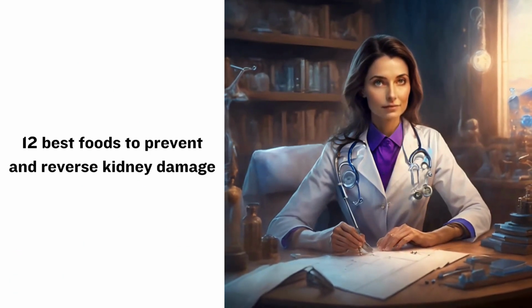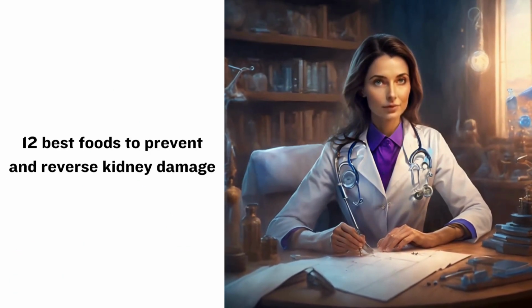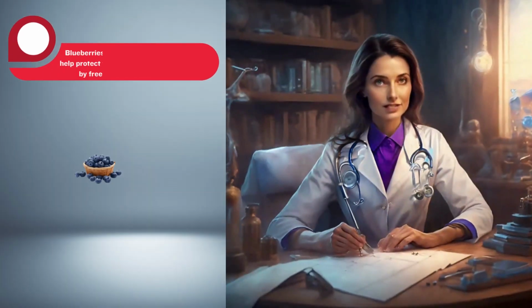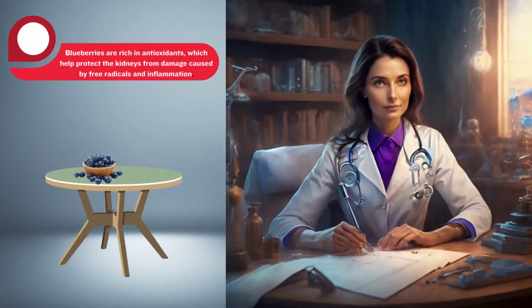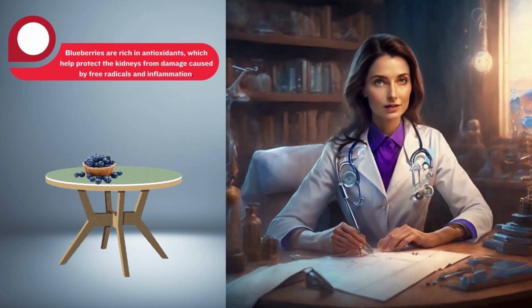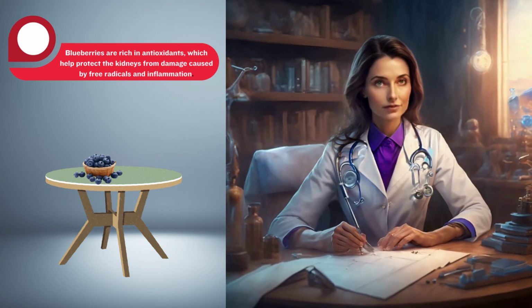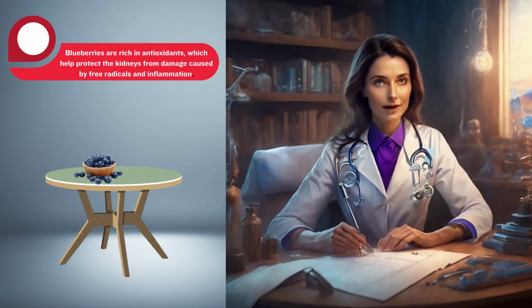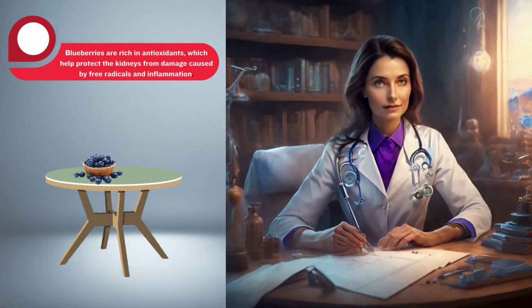For a comprehensive list, the 12 best foods to prevent and reverse kidney damage are as follows. Blueberries. Blueberries are rich in antioxidants, which help protect the kidneys from damage caused by free radicals and inflammation. Including blueberries in your diet can be beneficial for kidney health.